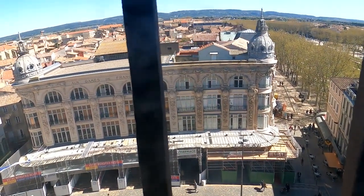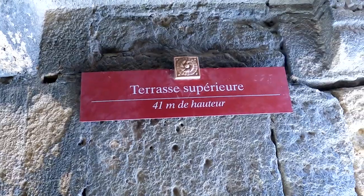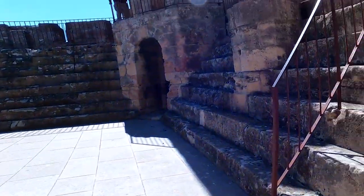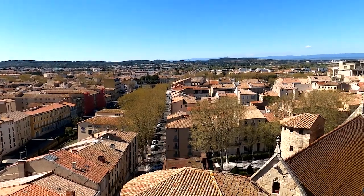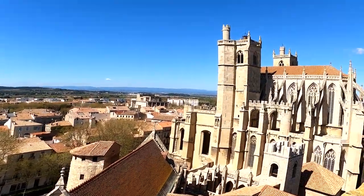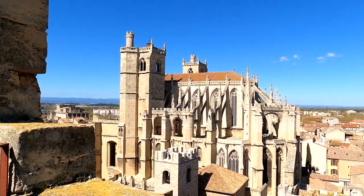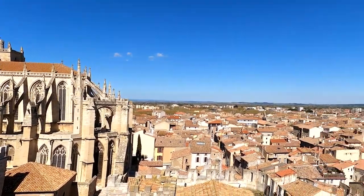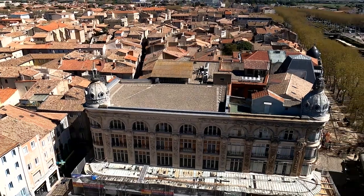It was built at the turn of the 13th century and is part of the fortified wall of Narbonne. As you can see, the steps are totally worth it, but not for the faint of heart, because you get amazing views over the town and the nearby countryside. It's here that you can see the flying buttresses of the cathedral from the side, because when you're down below, it's super hard to see.